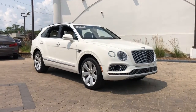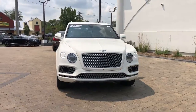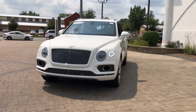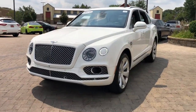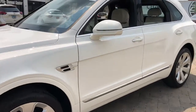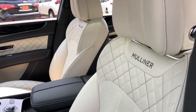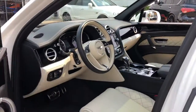Picture yourself in the 2019 Bentley Bentayga. This vehicle is an outstanding buy with fewer than 15,000 miles on the odometer. Prepare to take your driving pleasure to new heights and enjoy the best of modern efficiency and style. You'll love the advanced safety features, quiet cabin, and responsive handling this vehicle has to offer.